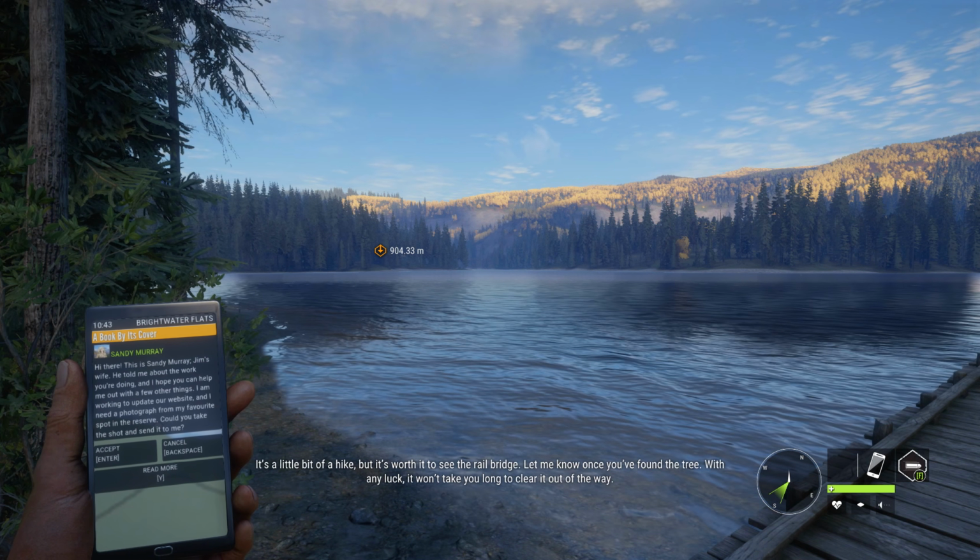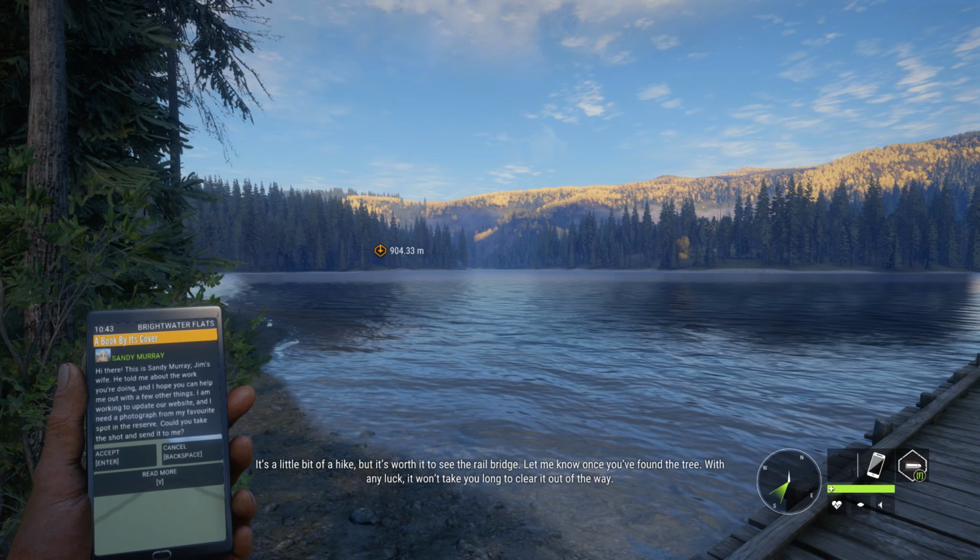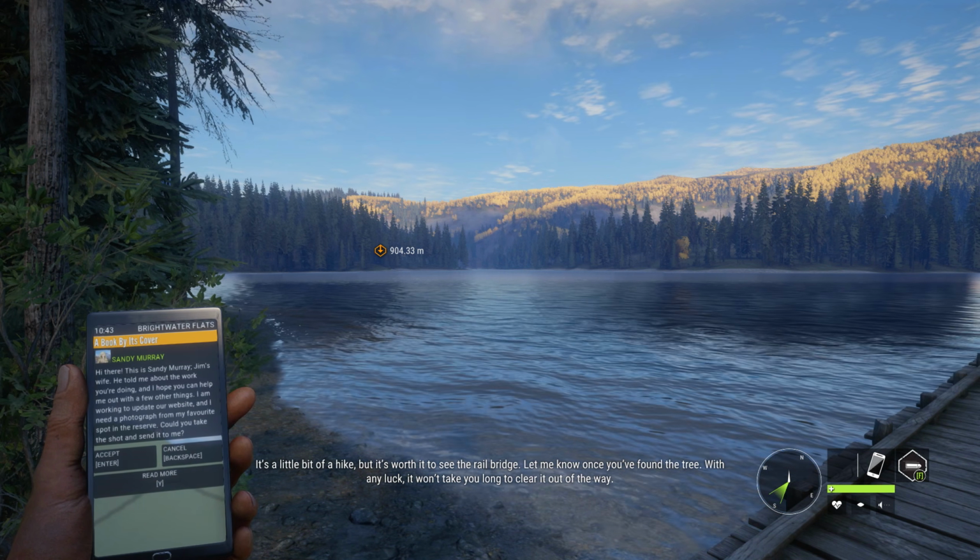It's a little bit of a hike, but it's worth it to see the rail bridge. Let me know once you've found the tree. With any luck, it won't take you long to clear it out of the way.